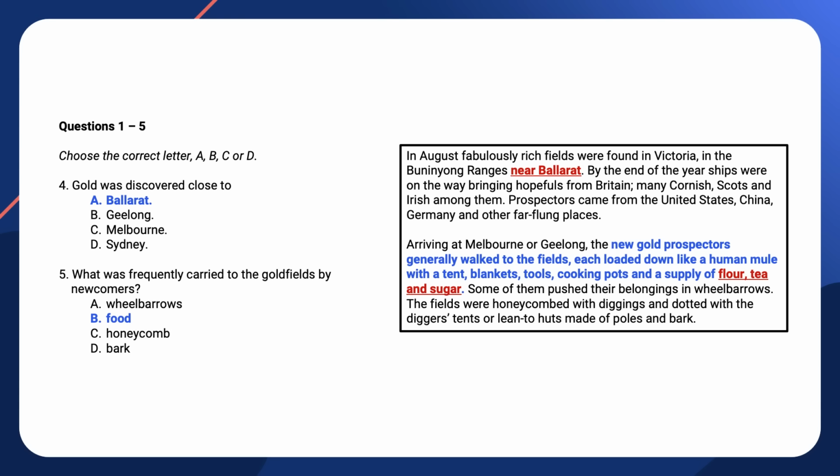Number 4 is like number 1, straightforward. Rich fields were found near Ballarat. That's the same as gold was discovered close to. So the answer is A, Ballarat. The miners came from Sydney and from Melbourne and Geelong. They walked to the gold fields. The gold wasn't close to these places.